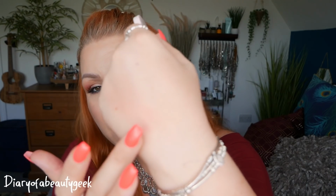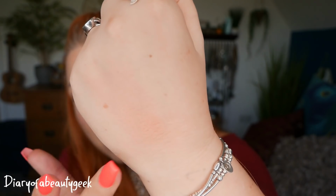It reminds me of the Hourglass blush. What is it called? Is it Ambient Lighting Blush? I can't remember now, but it reminds me of that. Yeah, I do really like that actually. Normally I'm a little bit on the fence when it comes to products like this, especially blushes that contain a highlighter in them. Can't tell you anything else about it, so let's get on to the next item.